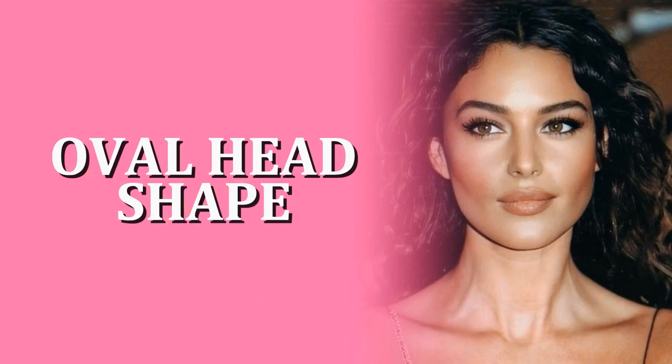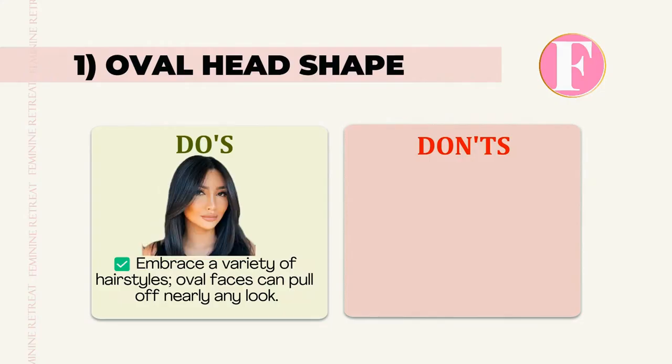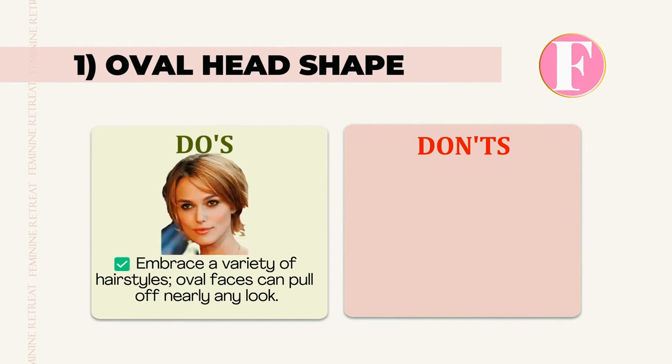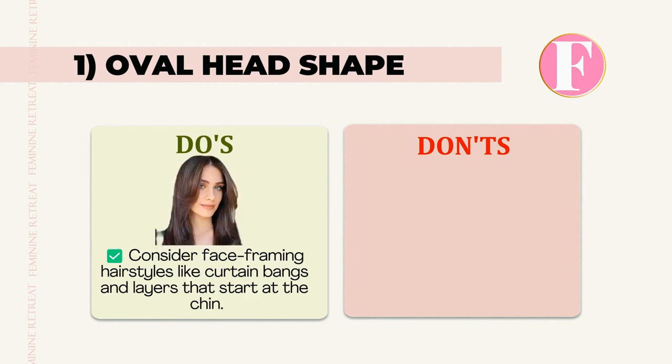For the oval head shape, the options are virtually limitless. You can pull off any hairstyle with ease. Whether it's long, short, curly, or flat, it all works. Women with this face shape boast streamlined features, allowing for a variety of face-framing hairstyles.